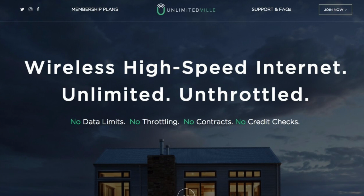Number 4 is kind of like a hybrid between using your cell phone and fixed wireless internet. It's kind of like fixed mobile internet, and there's several different companies that provide it, but Unlimitedville is a good example of that. And basically what you do is you buy a unit from them. It's a modem, like a Wi-Fi wireless 4G modem, and so it connects to the cell signal, and then it broadcasts a Wi-Fi signal in your house like your regular modem would in a regular grid connected house.